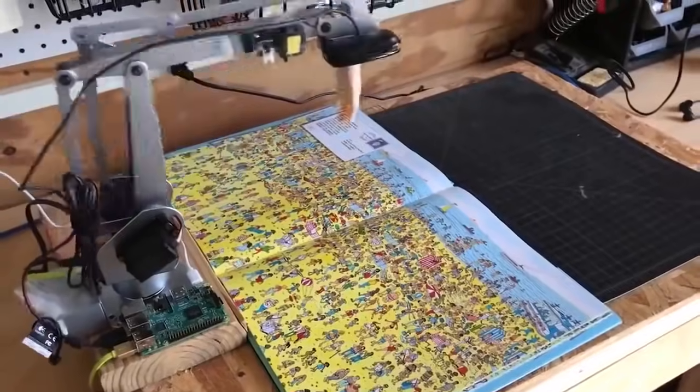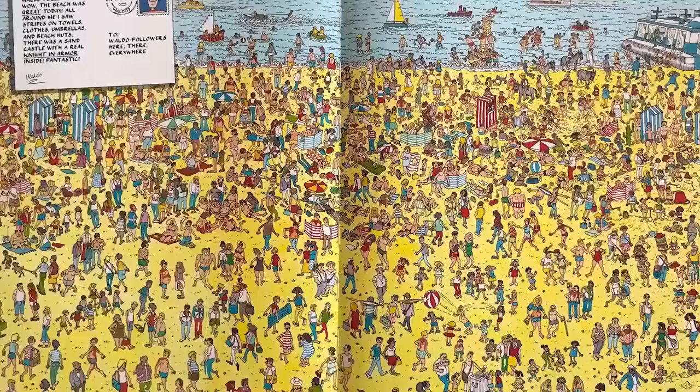This company made a robot that's specifically designed to find Waldo in under 10 seconds.